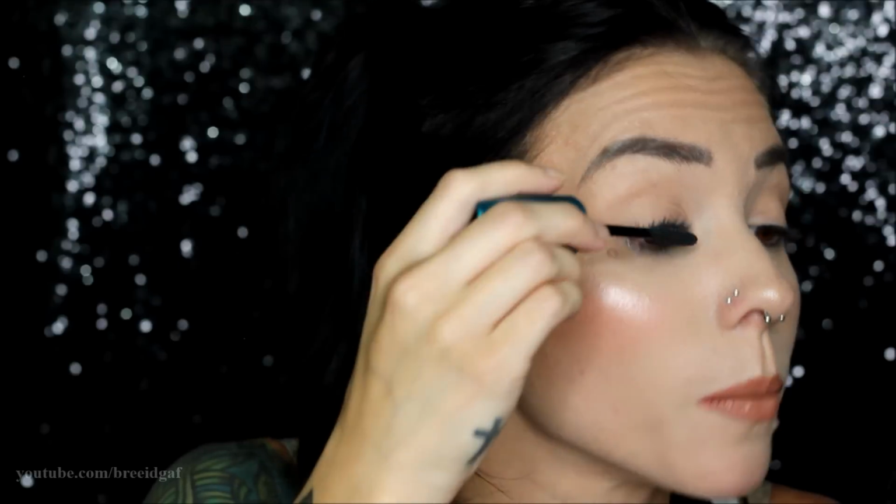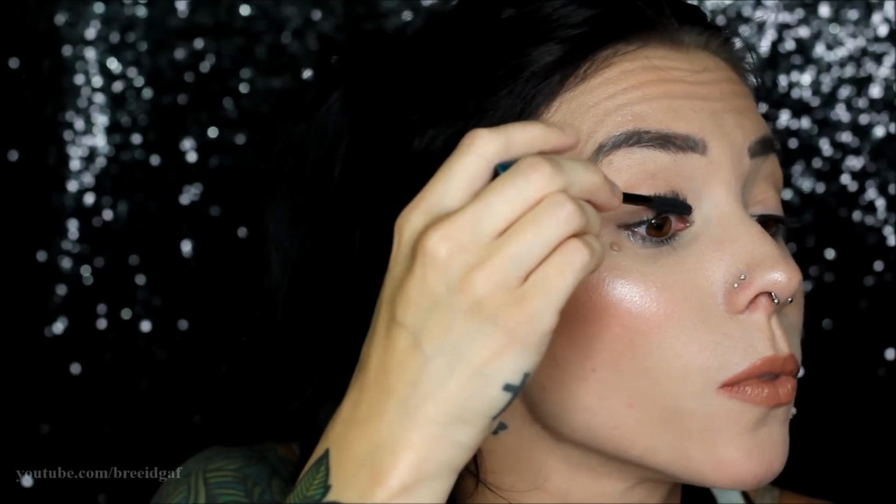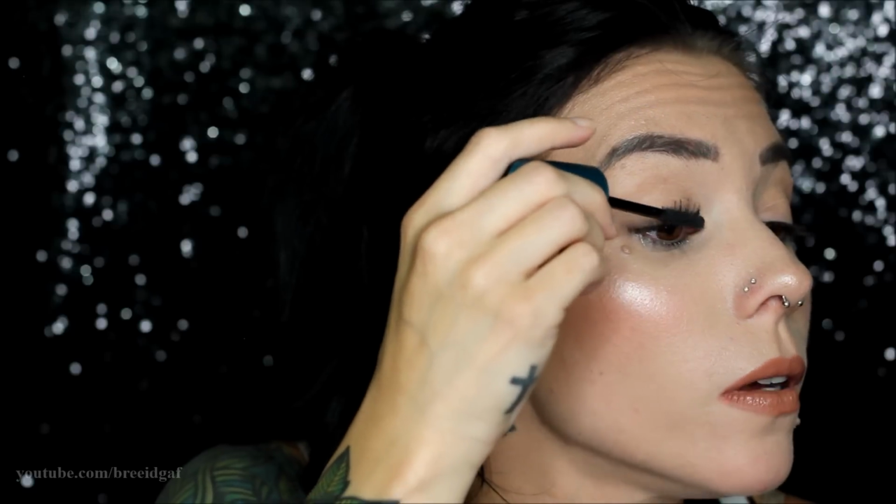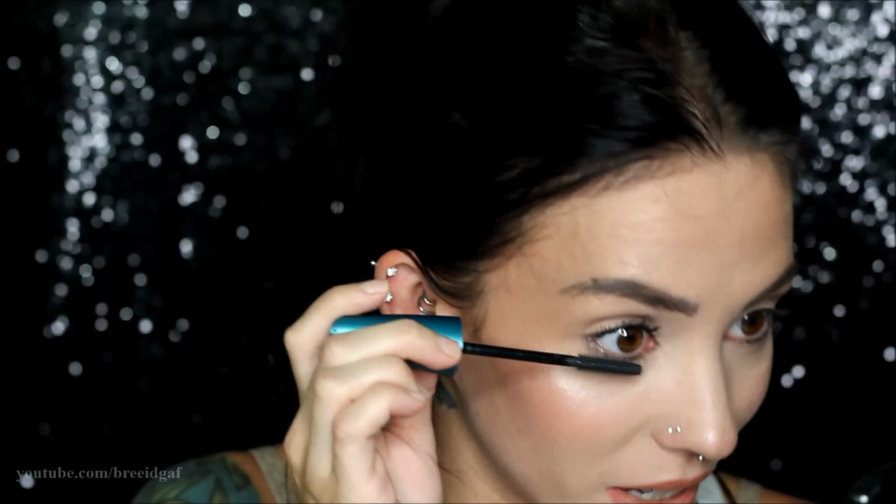So again, I'm doing the exact same thing. I'm just shaking the wand from the root of my lashes all the way up to the tip of them. Oh wow. Oh my gosh, it looks like I'm wearing false eyelashes. That is insane. Oh my god. That is insane.